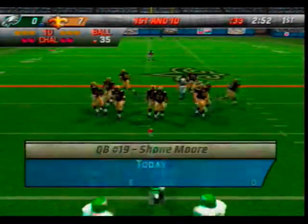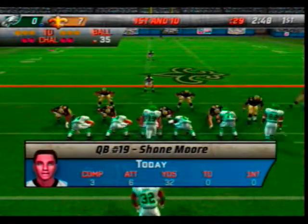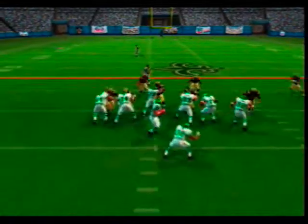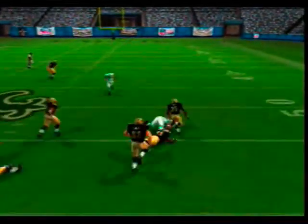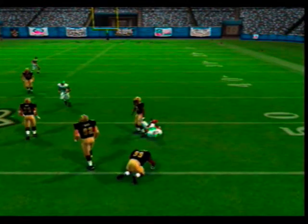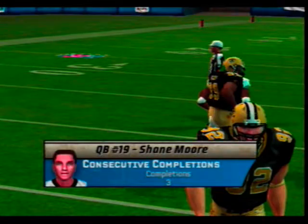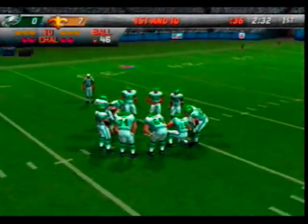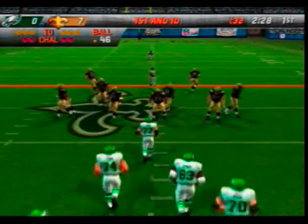Ball on their own 35. Ball on the 35-yard line. The Saints with a four-man front. Pressure coming with the throw. Hurdles free. Brandt comes up to make the play at the 46. The defenders unable to stop them, giving up three straight first downs all through the air. The thing is, the offense is chewing up yards every time they're going back to pass. This drive is going to end up with a touchdown if they keep doing that.